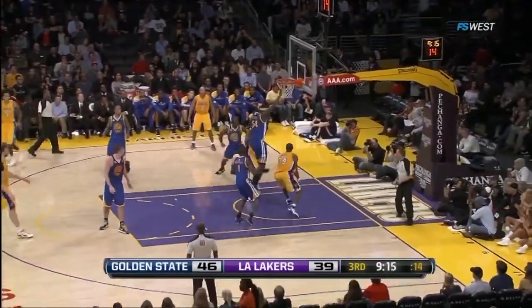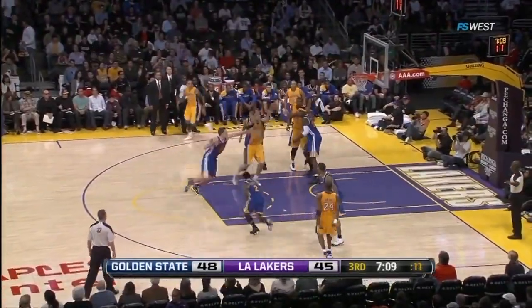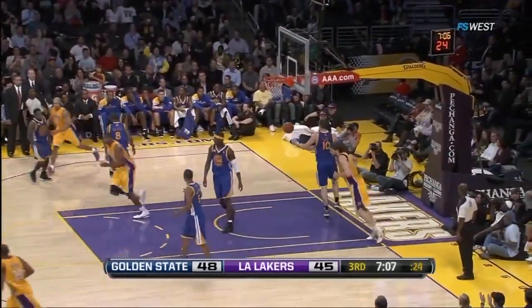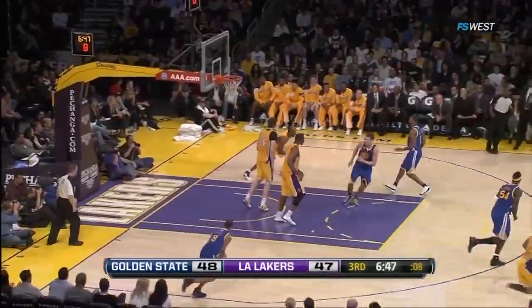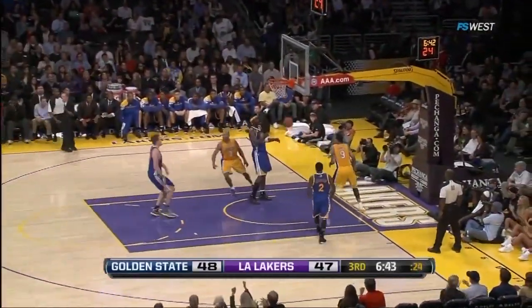You said you want him to go to work. That's a good little look down low to Kobe. Easy bucket. Talk about balance. Good dive. Great cut. Slam it home. Assist, Kobe. Didn't get a rim. Long lead for Barnes. He rises and scores.